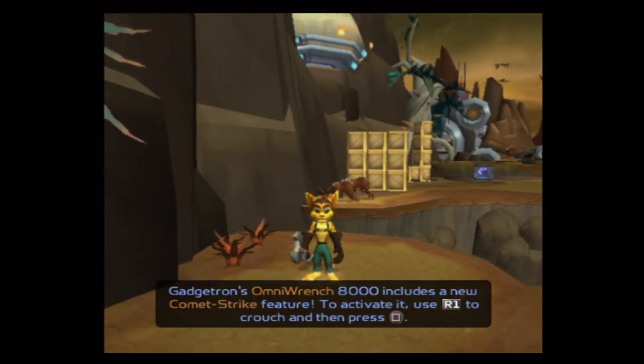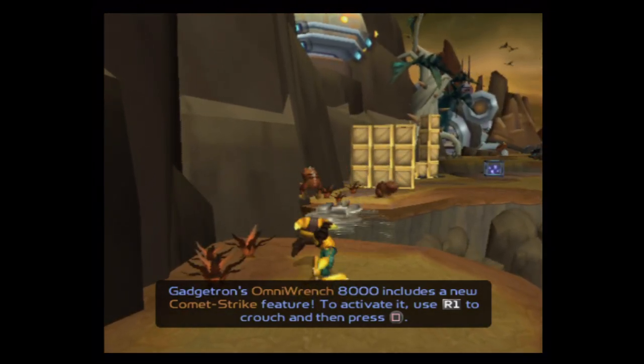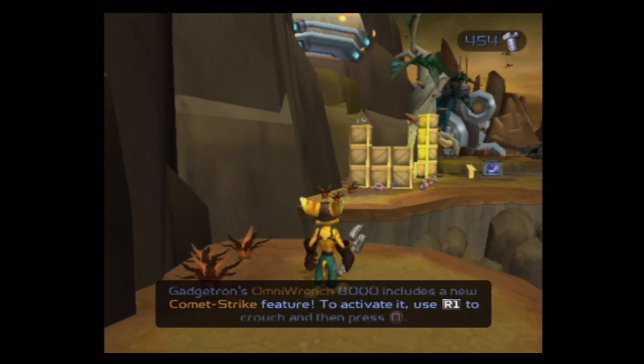Gadgetron's OmniWrench 8000 includes a new Comet Strike feature. To activate it, use the R1 button to crouch, and then press the square button.